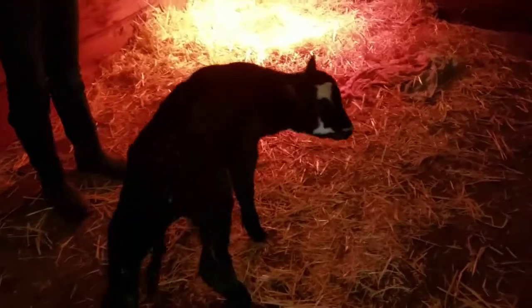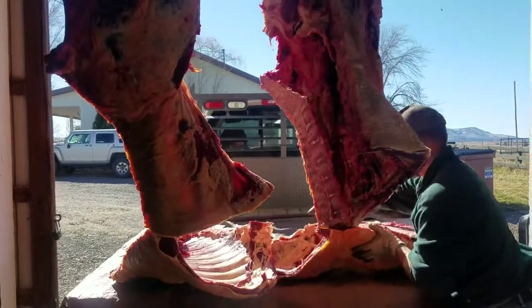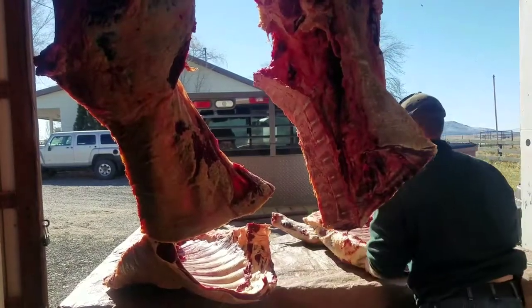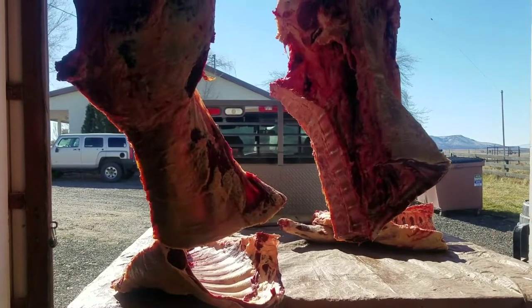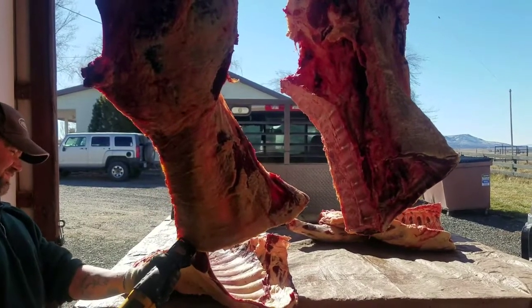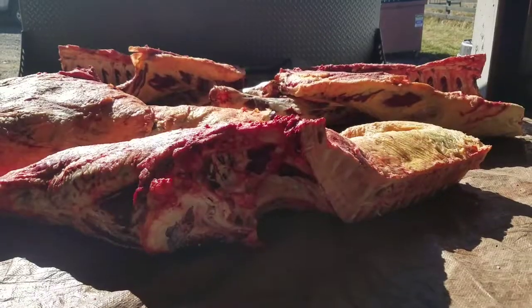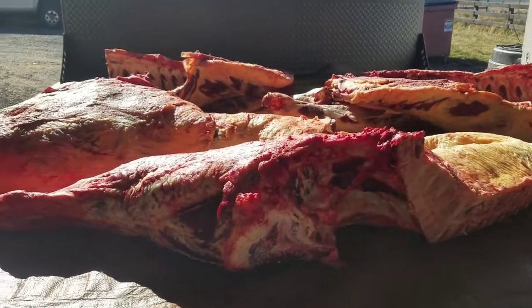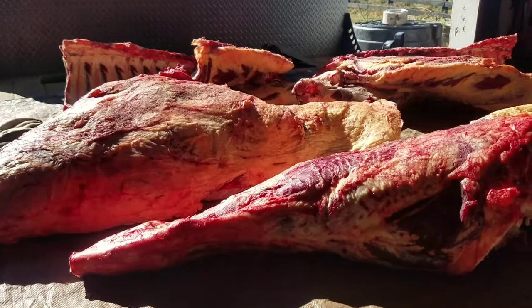Well, he's up and eating and walking, and everything's good this morning. We had to get her quartered to get her into the freezer, our friend's freezer. Alright, she's ready to go. Guess that was the best possible outcome we could have had, even though it was terrible.